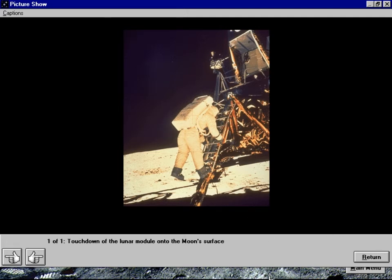Okay, engine stop. APA at a descent. Host control, both auto descent, engine command override off. Engine arm off. 13 is in. We copy you down, Eagle. Tranquility Base here. The Eagle has landed. Roger, Tranquility. We copy you on the ground. You got a bunch of guys about to turn blue. We're breathing again. Thanks a lot.